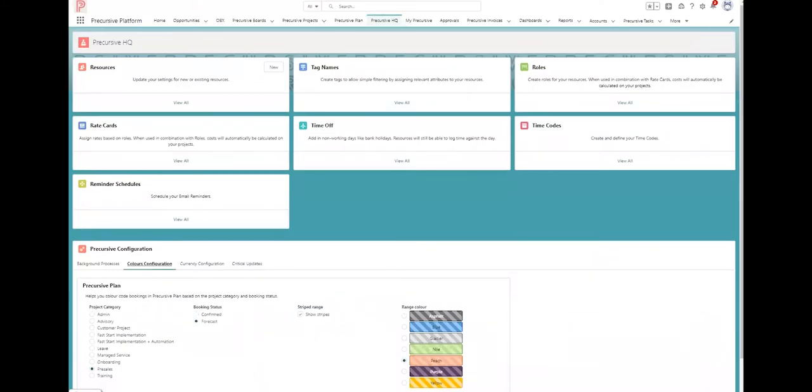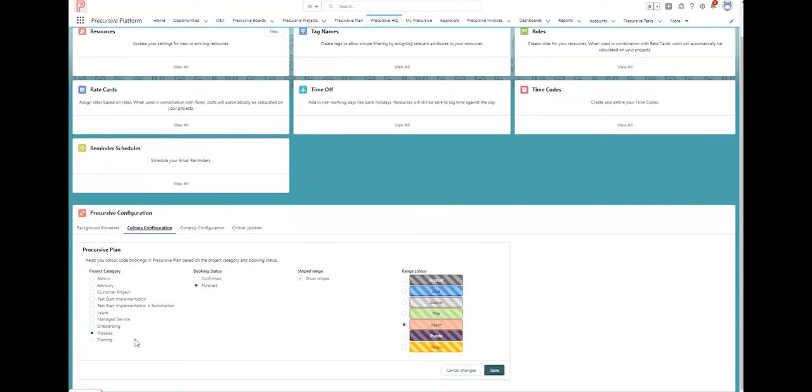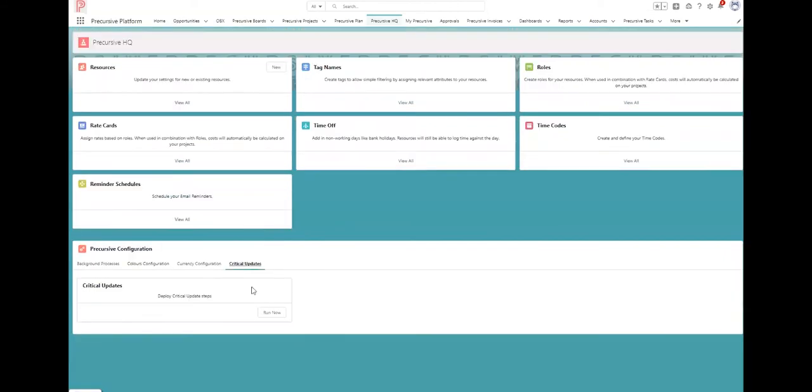We are constantly improving our Precursive HQ to let you set up your organization with ease. We have migrated the Precursive HQ page into a Lightning App page, built from two major Lightning Web components. We have two new tiles for setting up email reminders and time codes. We've also improved the color coding for Precursive Plan. So now you can see what is the color selected for the project category and booking status straight away. There's also a new section for critical upgrades, where this time we have added the rebranding of Precursive to Precursive PSX, which can be done by pressing this button here. And with the next release, we'll add even more to that.